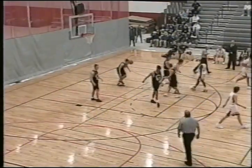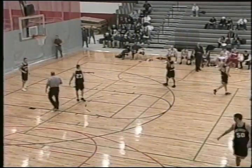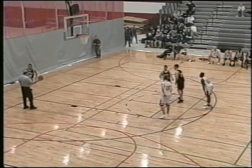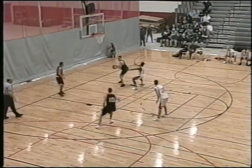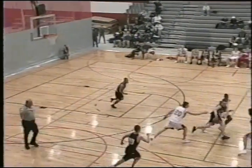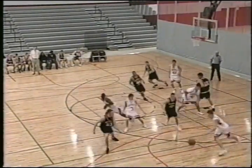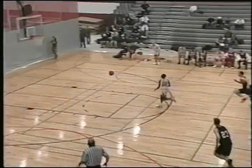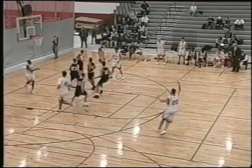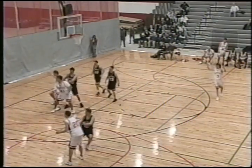Marcus Burke gets called on the offensive foul. Gotta go against him this time. It's a third foul on Marcus. Blocked by Adam Donovan. Thanks, Pat Brian! Good hustle by Marcus Burke to save it. Bobby Ranton with a three, no good. And Marcus Burke runs it down.